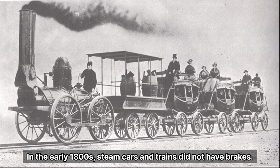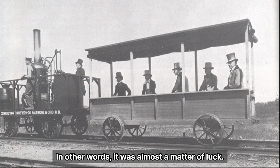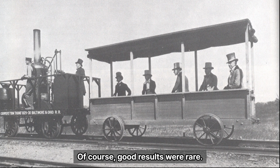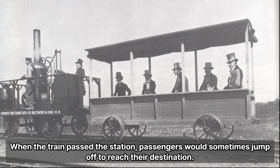In the early 1800s, steam cars and trains did not have brakes. To stop the massive train, the operator had to turn off the steam engine when the station was in sight, and rely on inertia to bring the train to a stop. In other words, it was almost a matter of luck. Of course, good results were rare. Sometimes, the train stopped just short of the station, while other times, it overshot the platform. When the train passed the station, passengers would sometimes jump off to reach their destination.